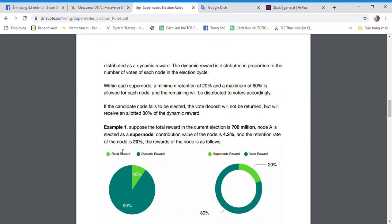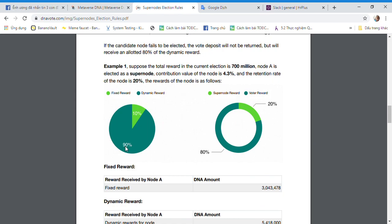Example 1. Suppose the total reward in the current election is 700 million. Node A is elected as a supernode. The contribution value of the node is 40.3% and the retention rate of the node is 12%. The reward of the node is as follows: 90%, 12%, 10% fixed reward, dynamic reward, 80% vote reward, 20% supernode reward.